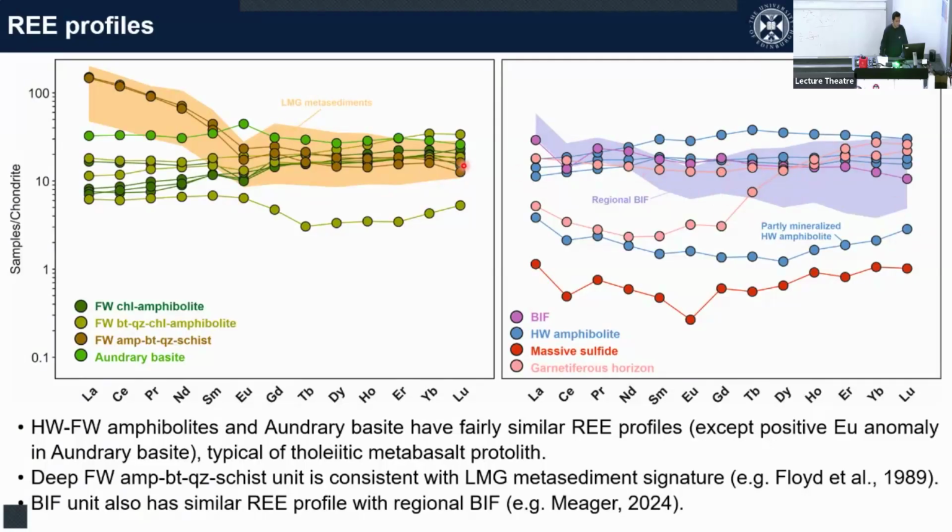And then for the BIF unit, or the ironstone unit, we also analyzed the rare earths. The purple stuff is the BIF, and the rare earth profile is consistent with the regional BIF studied previously by Meager in 2024. And this is the massive sulphide as well. Because it's basically sulphide, it's really low in rare earths.